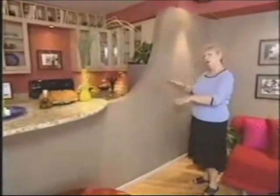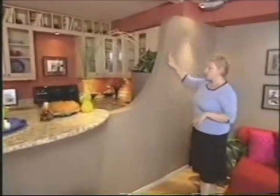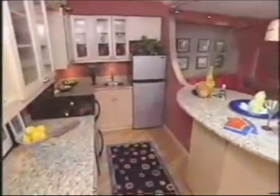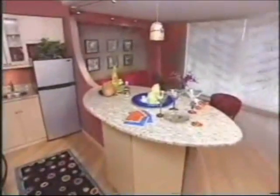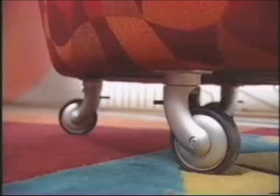And the curves continue. One of the biggest changes in this space has been really taking down this wall and not just cutting it straight across like we could do, but I think putting this curve in that reflects a lot of the other architecture in this space made a huge difference here. Besides the obvious, it's brought a lot of light into my kitchen and allowed us to put a bar here, which becomes very functional. Sand's splashy new furnishings are not only beautiful in form, they're fully functional too.